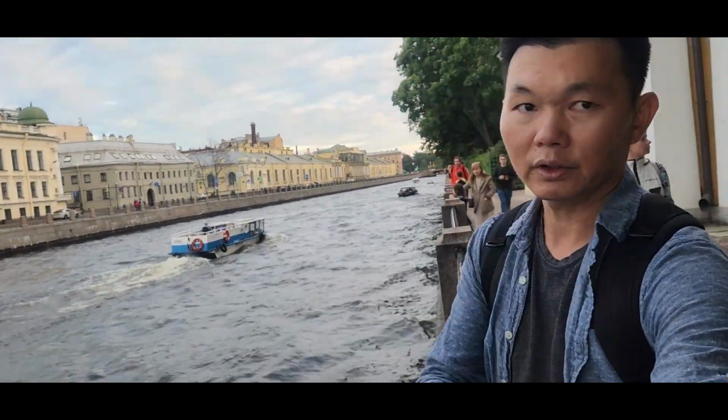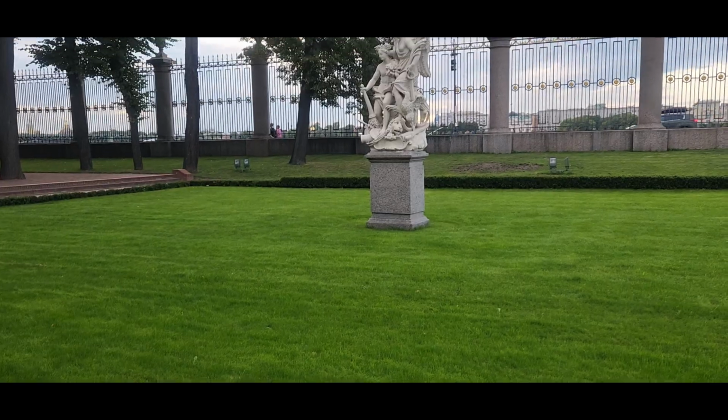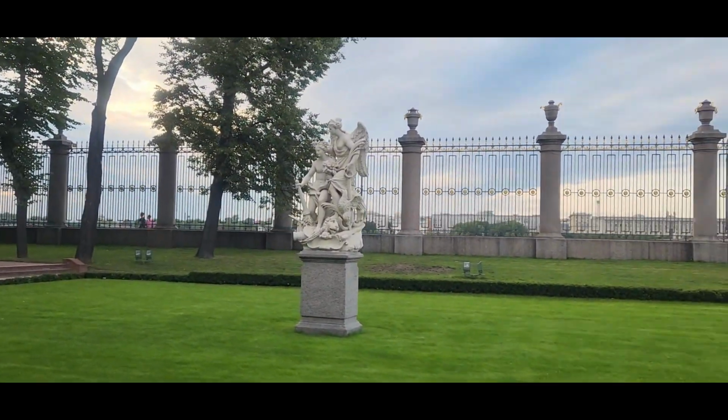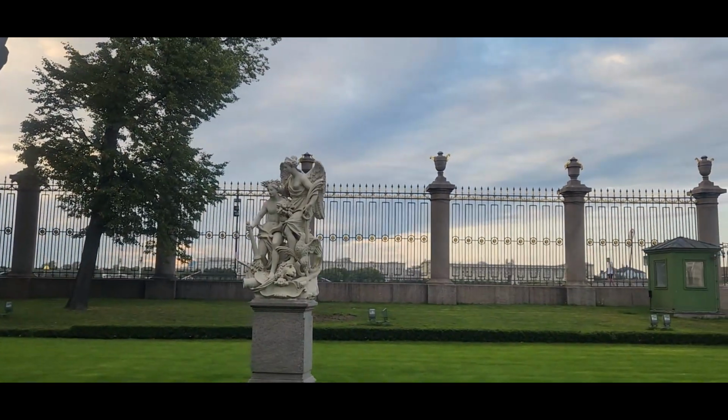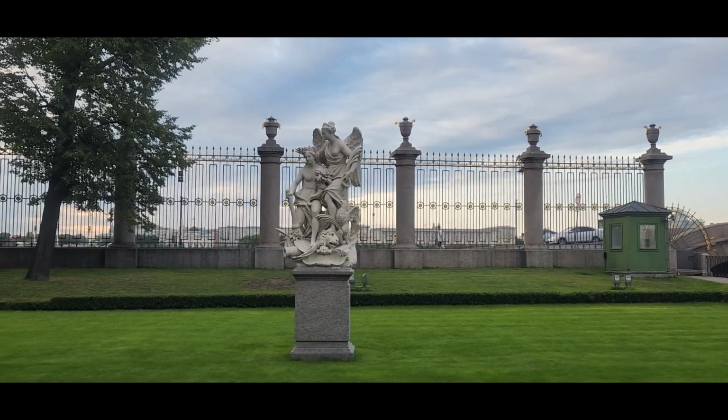But if you ask me, I would probably just do kayaking on the Russian River or Dnieper River or the Kutar River in California near the Bay Area. As I'm exiting the Summer Garden, another really nice statue for you guys.